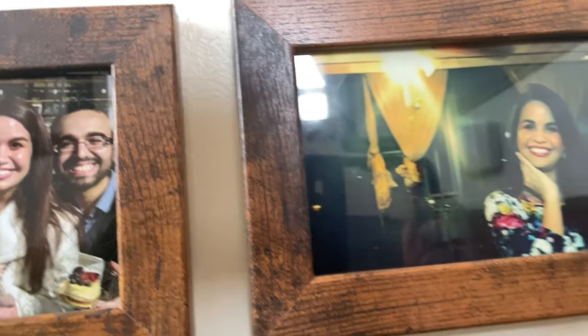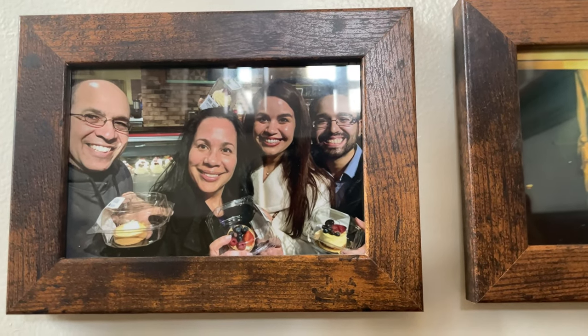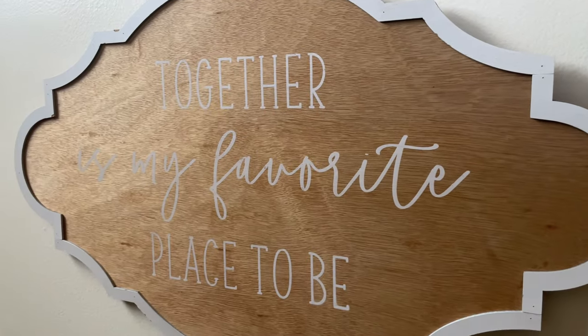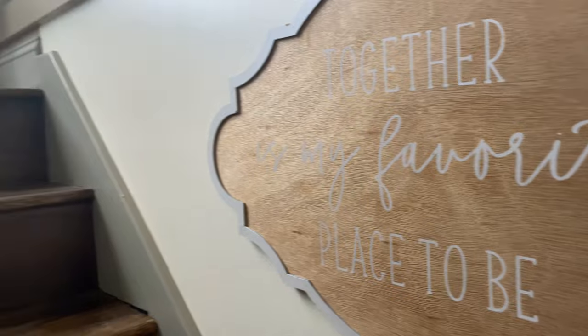And here's a picture of one of the first few birthdays we celebrated together of mine, and a picture of my parents, my stepdad, my mom, and us. And here I have this little sign here that says, "Together is my favorite place to be," which I thought was perfect because there are pictures of us there together.